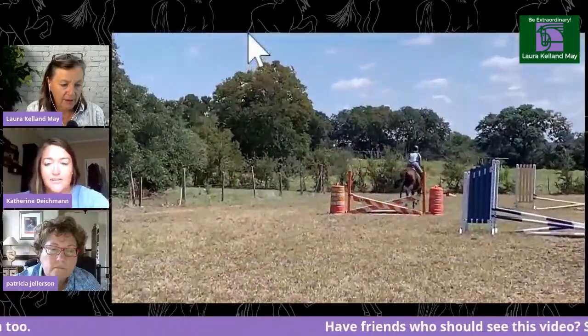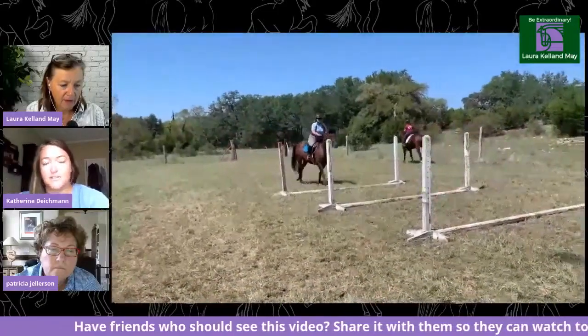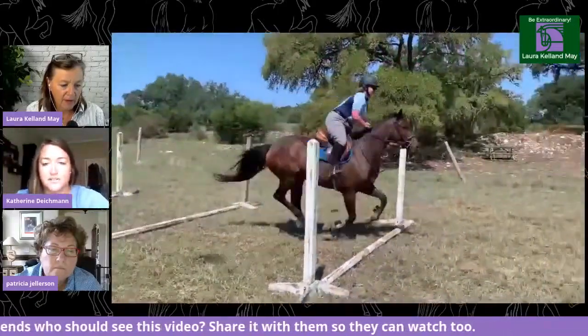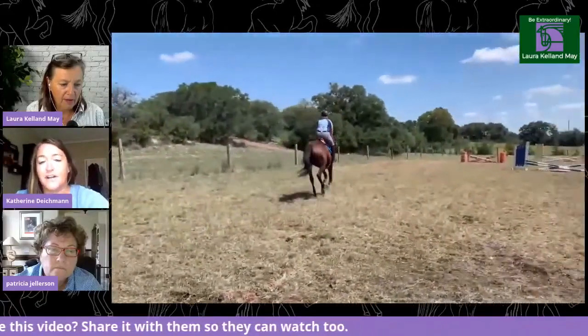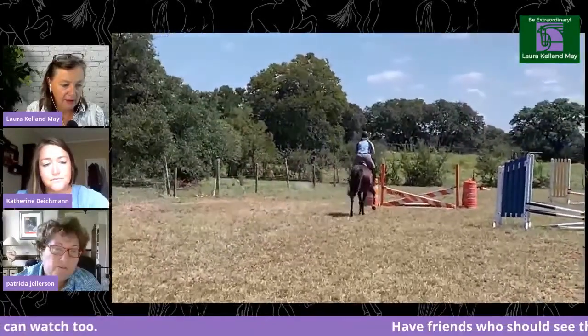My new arena, I love how long it is. We can jump a couple jumps, a 5-stride line, and then canter another 20 strides, just focusing on their shoulders and their hind end being straight. How nice that you get to ride in a field like that.